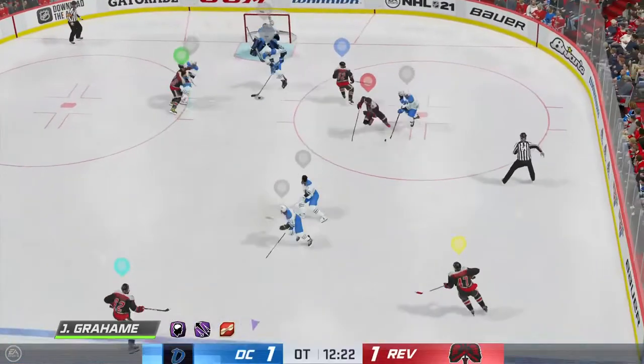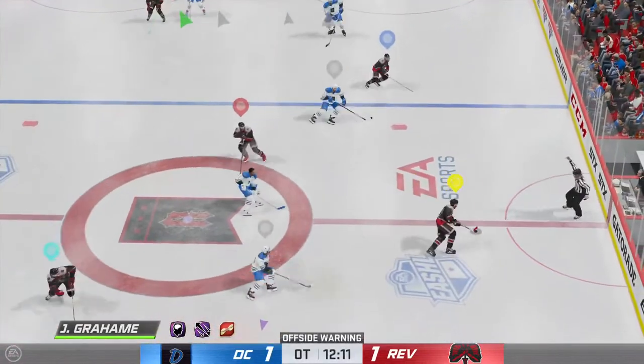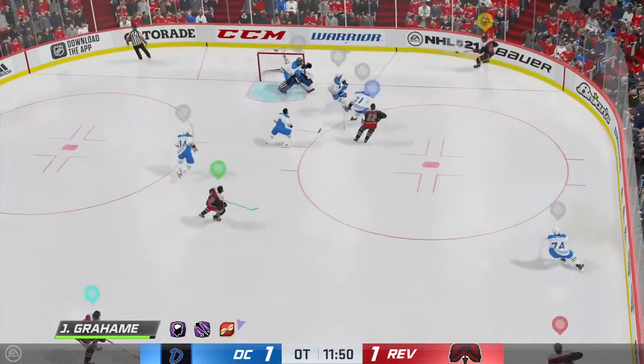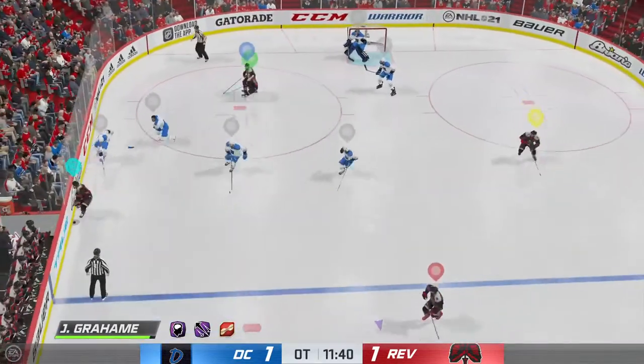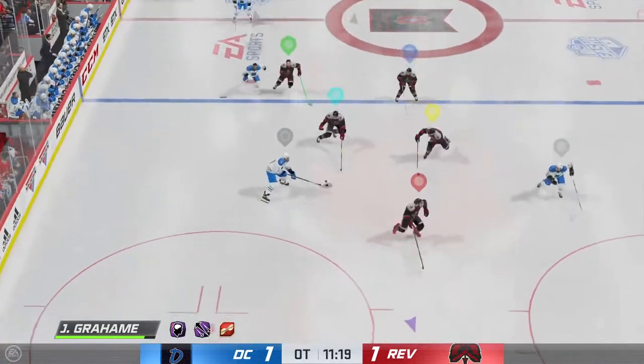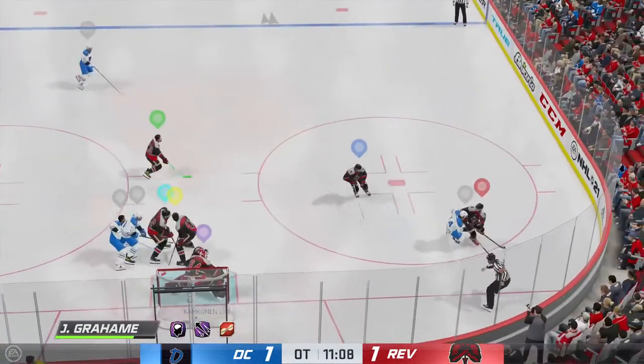And they take possession. Nice job tangling him up on the draw. Puck cleared from the defensive end. Graham's got it in the offensive zone. Whiffs on that. Nice poke check. It's a two-on-one.